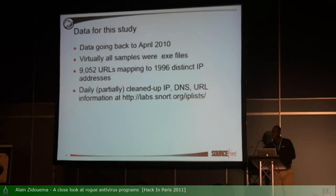For this study, I looked at data going back to April 2010. Virtually all the samples that I was dealing with were Windows PE files. Ultimately, I was looking at a list of about 9,000 URLs, and they were pointing to about 2,000 distinct IP addresses. All of that information is available on our website at labs.snort.org/IP list, and you can get all the cleanup IP, DNS, and URL information if you want to see what I was using.